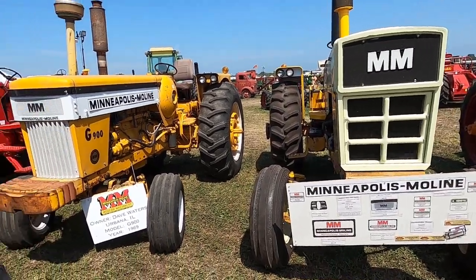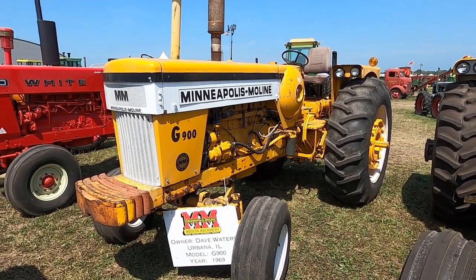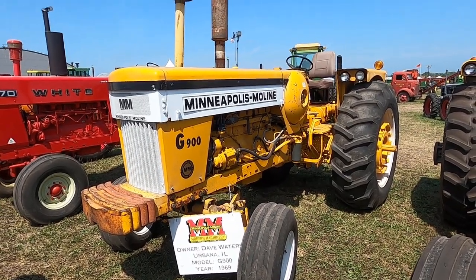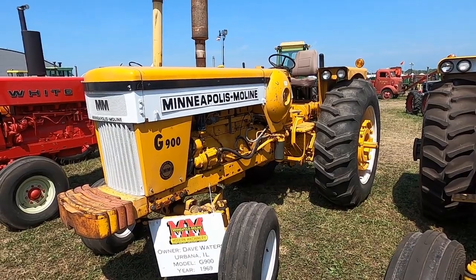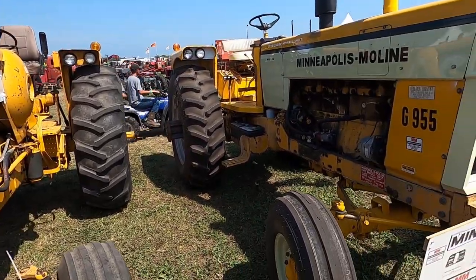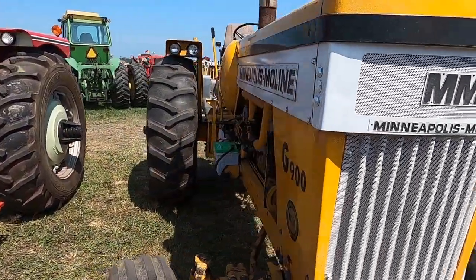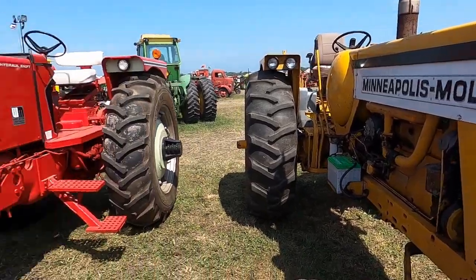Well, since yesterday, we've had some more stuff pull up. Got this G900 propane here, Dave Waters out of Urbana, Illinois. I can't remember if it was here yesterday when I was filming or not, but he parked next to the 955, so I'll film it again. It's a very nice propane tractor.